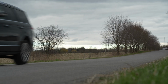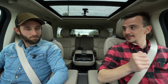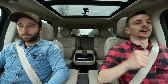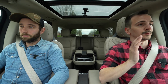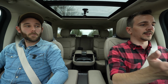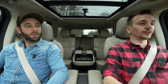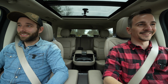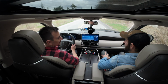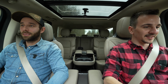But before we talk about price, I do want to quickly mention one thing: the driving tech. Both of these have semi-autonomous, hands-free driving. GM Super Cruise is in the Yukon. It works excellently. Yep, works very well. I love the way it is portrayed with the screen up top. This has Blue Cruise, and for the first time ever, it actually worked for me. This is like the 6th or 7th Ford vehicle, and it's never been functional for us. This has finally worked for us.